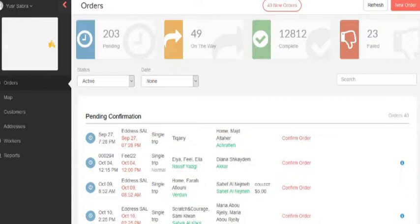Now, how does the driver receive the order? He receives it on his mobile phone. Once a business introduces its workers, they need to download the Idris Driver app. Once an order is assigned to them, they receive it directly on their mobile phone, and they can view exactly where the customer is and how to drop it off, because of the digitization of addresses that we have. It's important to note that we work on a centralized, verified address system.